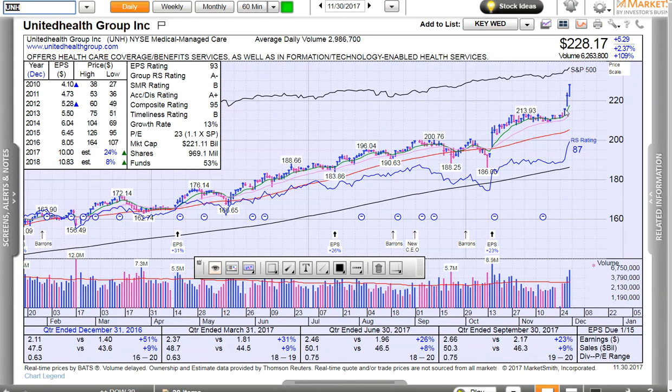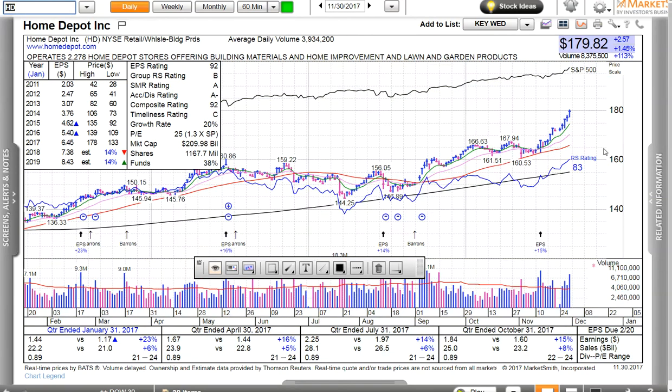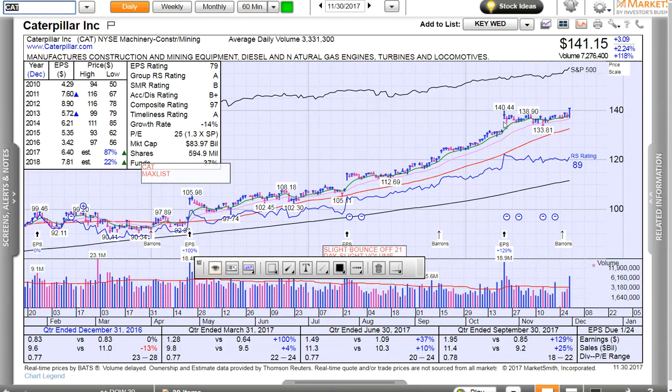United Healthcare, going sideways and it lifts off. Home Depot, going sideways and it lifts off. These are Dow stocks. By looking at DDM, you could see the strength and you know where to go. Caterpillar, Dow stock, lifting across these tops. Big pickup in volume. So here's the moral of the story.